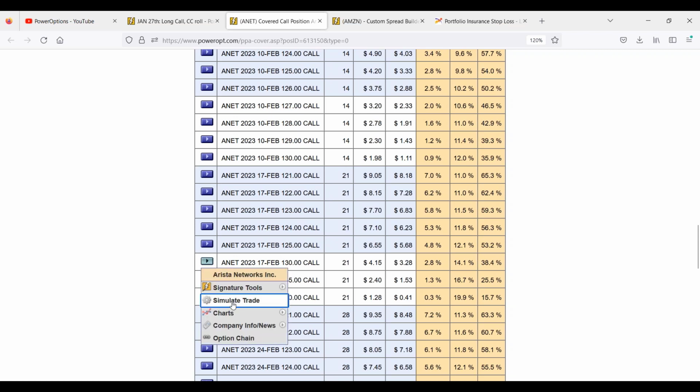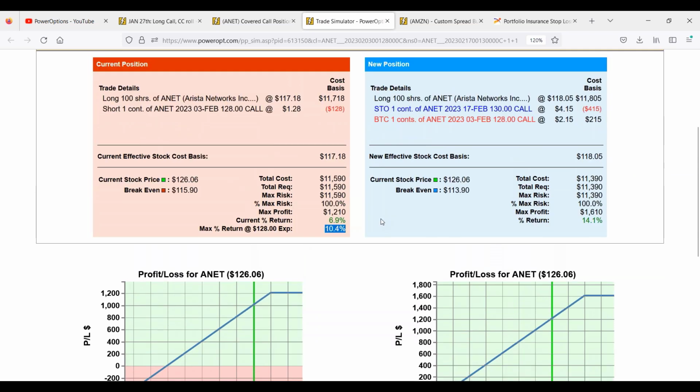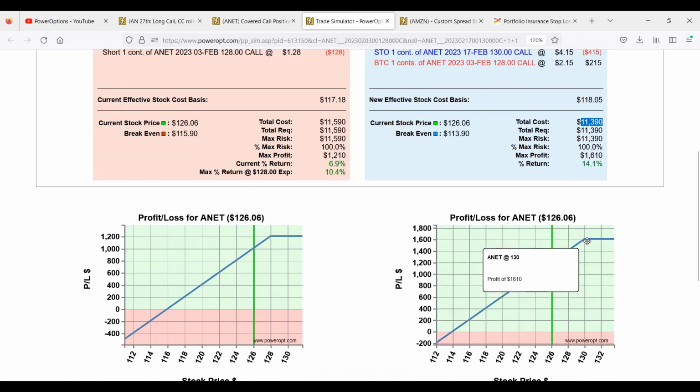Okay, so as always, it's great to see things numerically, but while you're here, you can go to Simulate Trade and see the comparisons side by side. Current potential return of 6.9% with a maximum of 10.4. As we saw doing this adjustment, we collected 128. It's going to cost us $2.15 to buy to close this call. We're going to get $2 more up to $1.30. Going to lower the cost basis down to $113.90. The max potential of 14% if we're assigned at $130.